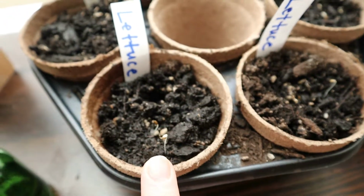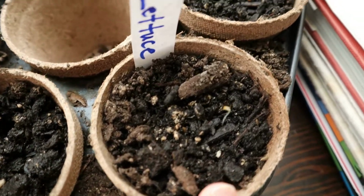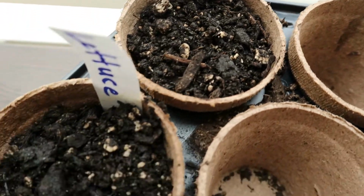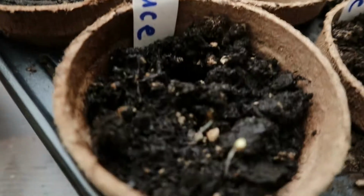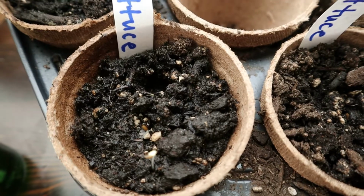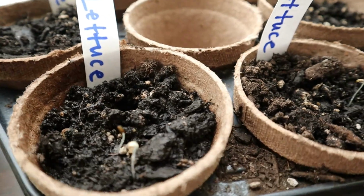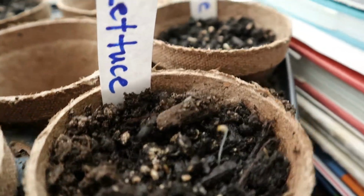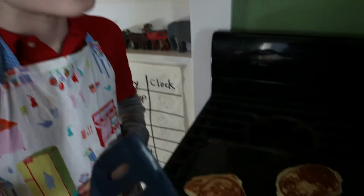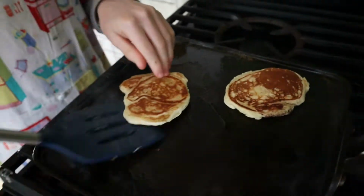So first off, we have our lettuce that we sowed last week, and as you can see, we have a few sprouts, which is really exciting. So not all of them, definitely enough to get excited about. So we have a couple seedlings coming along, which is really fun. Here's what Bergen's up to while we're going in the garden. Looking good.